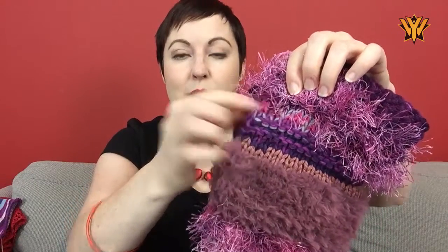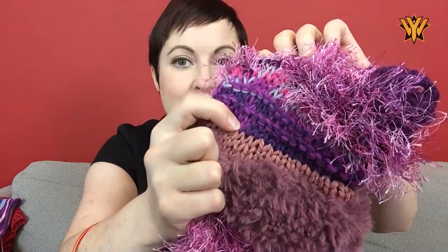Then that was transitioning. So Felici is a striped yarn, and I was holding 2 ends of the little ball that I had left. So in this section, you can see there's pink and grey in that stitch. Whereas here, it ended up going where I just ended up coincidentally with 2 purple strands together.